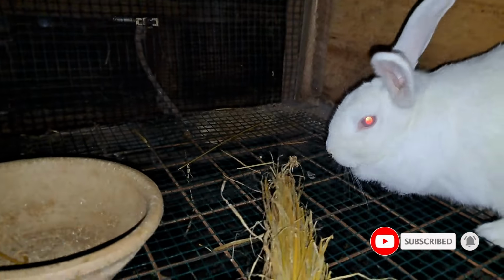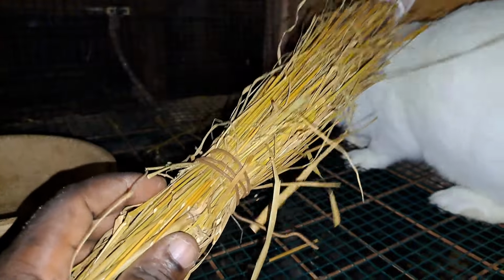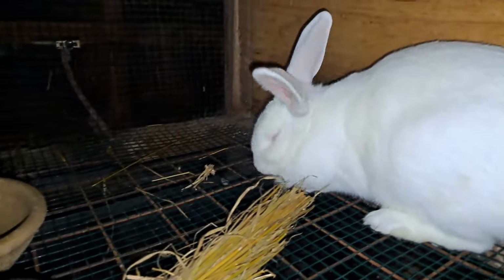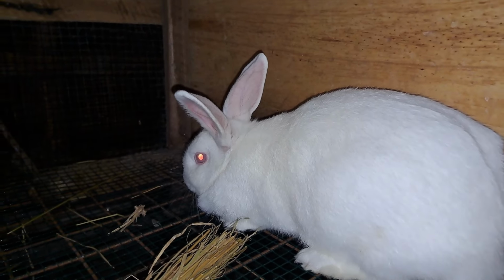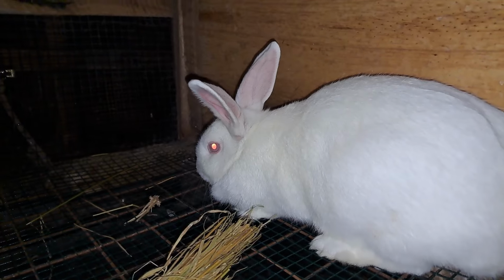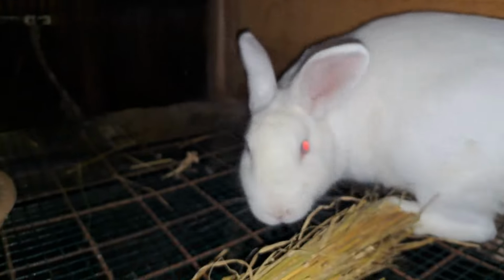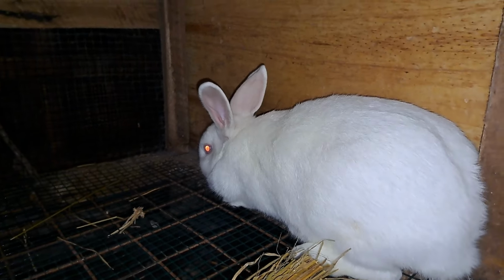Reason being that the hay, if you don't tie it, then the rabbit is going to scatter it around the cage, which does not only waste it, but then the rabbit also starts to put droppings on your hay and contaminating it. So that's why we tie it into a bundle like this, and we find a place to stick it so that the rabbit is unable to move it.